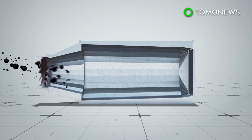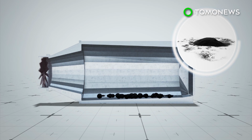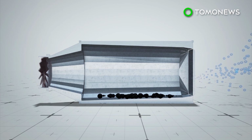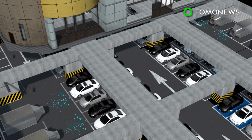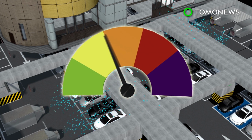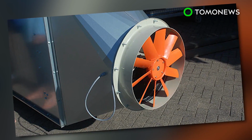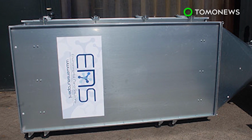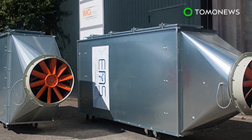Polluted air is absorbed into the system by a fan. The air is then ionized, forcing the fine and ultrafine dust particles to settle onto a collector's surface and transform into coarse dust. The system has proven to be able to reduce fine dust concentration by more than 70% inside car parks and by about 50% in the surrounding area. The director of ENS Technology says the company plans to implement the air purification system in a variety of infrastructures, such as tunnels, trains, and bus stations.